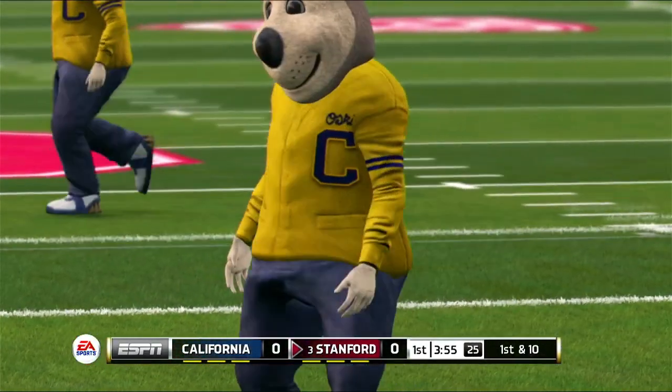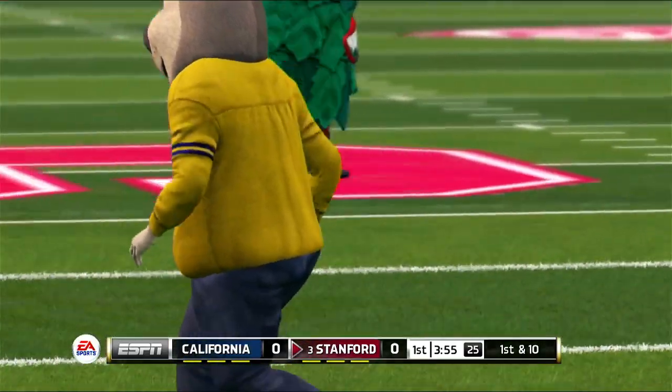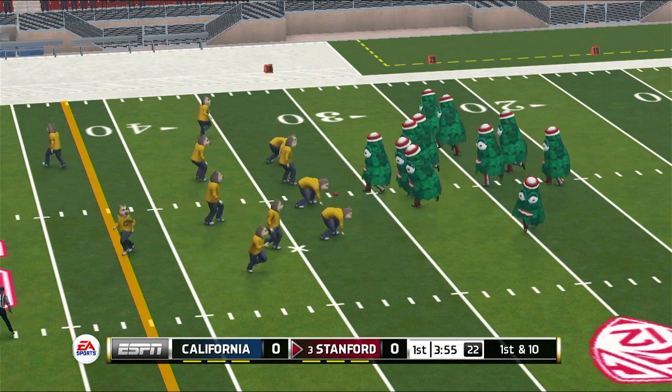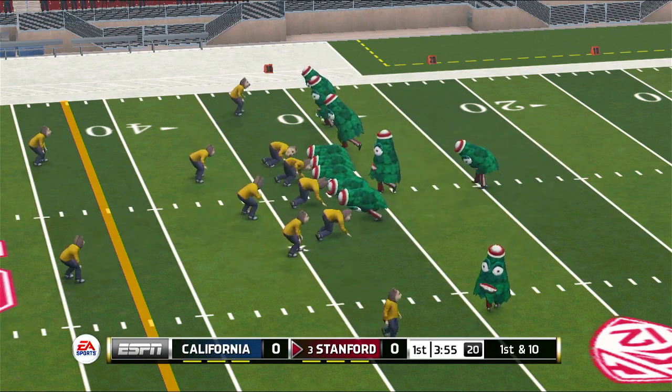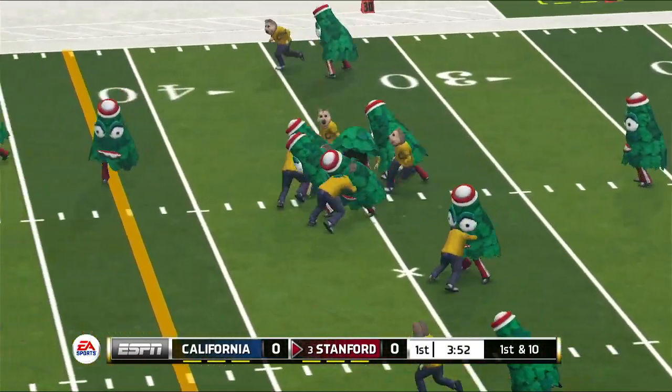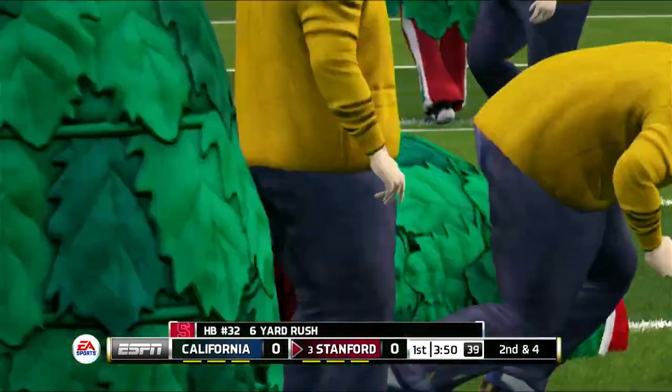Nice opening stand by the defense. Boy, the crowd was loud and did their part. Now if they're able to move the ball downfield, they can take control of this game early. Now the offense gets ready to take their first crack at it. And he carries the ball for a nice gain.